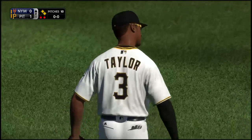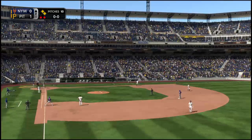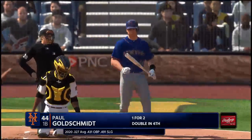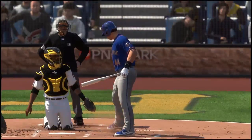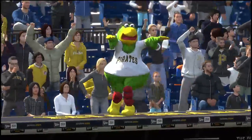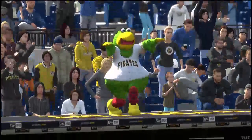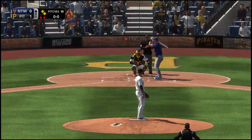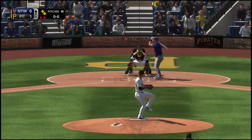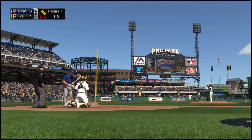First baseman number 44, Paul Goldschmidt. So now it'll be the 4-hole hitter, Paul Goldschmidt, in a big at-bat in this one. 2 on, 2 away here in the 8th. Looking to wiggle out of this. Here it is. First pitch fastball off the plate there, and it's ball 1.